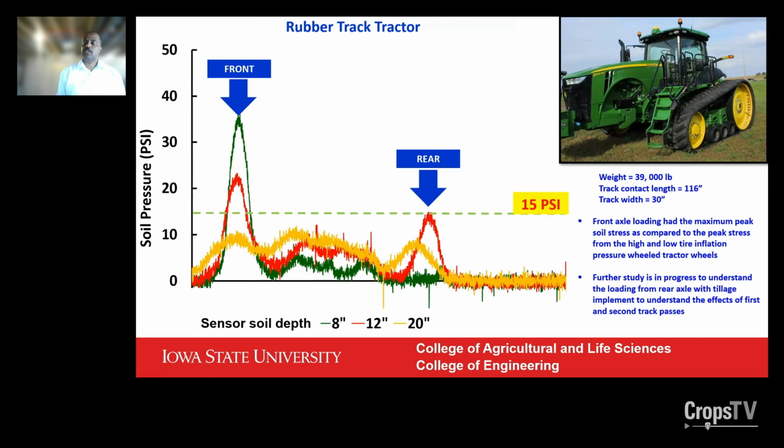We also measured a track tractor. It weighs about 39,000 pounds. It had more weight on the front axle. It's a rubber track tractor. This one, we're still learning about track systems. What is the soil stress, especially below ground? How deep is the axle load causing most of the compaction, and how do the idler wheels and buggies create compaction or not? This data is still not conclusive.